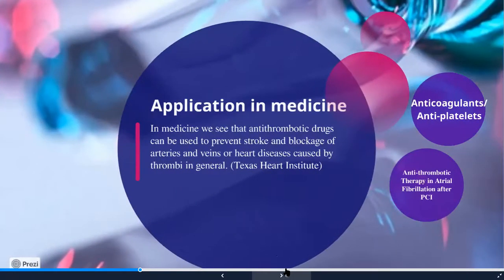Application in medicine. In medicine, we see that antithrombotic drugs can be used to prevent stroke or blockage of arteries and veins or heart disease caused by thrombin in general.